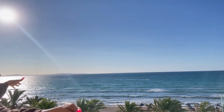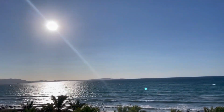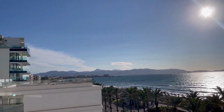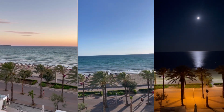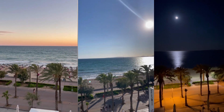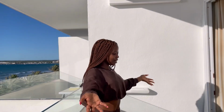Ta-da! Have the nice view, guys. Check this out. Our nice balcony with the nicest view. I honestly don't know if you can hear me, it's so windy, but I wanted to show you this beautiful view. We're going to have so much fun, but anyway, there's nothing else to show. We have a table for two and two chairs. We're going to chill here, take pictures, as you already know.